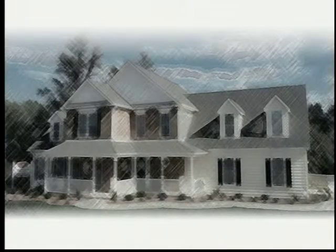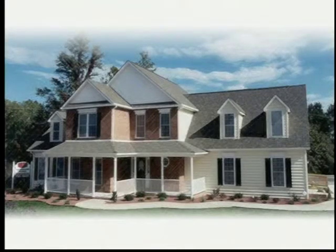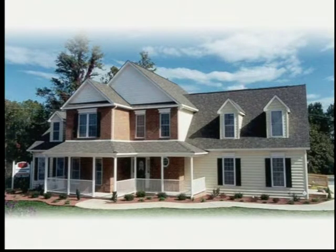Ever heard the expression, they just don't build them like they used to? You know, that's true when it comes to home building. They don't build them like they used to, they build them better. This is especially true in modular systems building and Nationwide Homes.